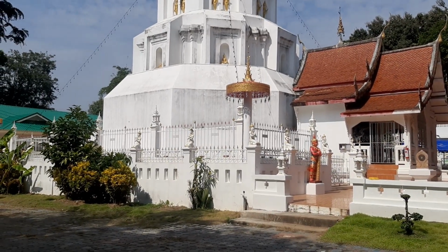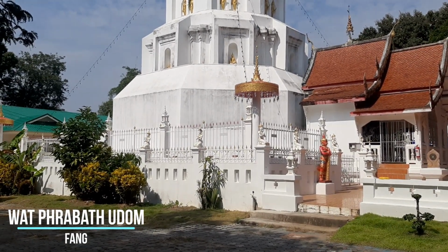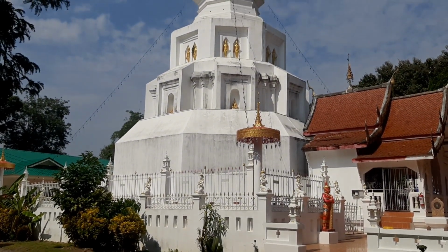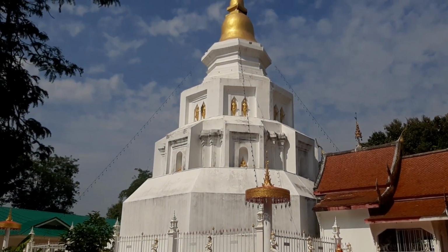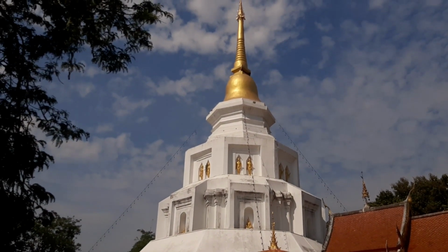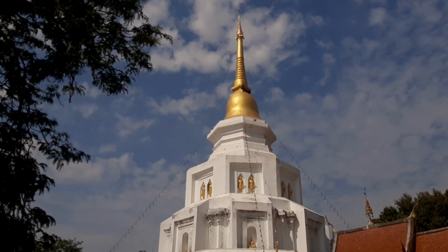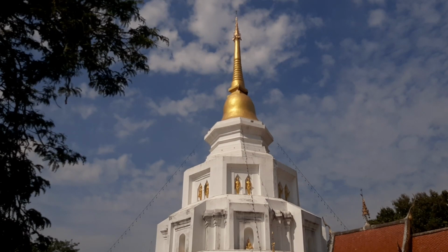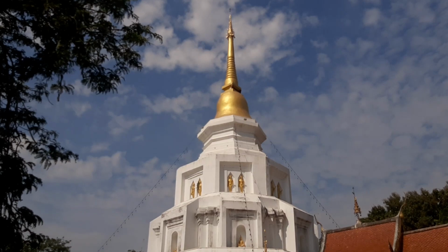So this temple is said to date back to the legendary king that I was just talking about, Udom Sin. And this is the oldest part of the temple, this shetty. What they have found is that some brickwork dates back to the Lana period, and in 1361 a prince from Chiang Mai came here to renovate this stupa, and noticed that there weren't any monks here at the temple, so he brought some monks along to restart the temple again, basically.